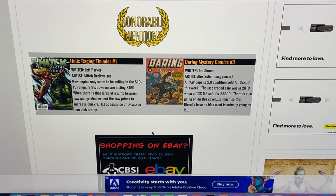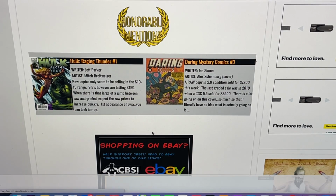I wonder what that 5.5 would sell for now. I mean, a 2.0 raw sold for $7,200. If you don't think there's inflation going on in the economy right now, all you got to do is look at comic books. This is one little microcosm that shows that there's major inflation in the economy, and it's definitely in the comic book collecting world right now. These prices are just unbelievably outrageous. It makes me think that maybe hedge funds are buying comic books. I don't know. Are there enough collectors out there that are spending this kind of money?